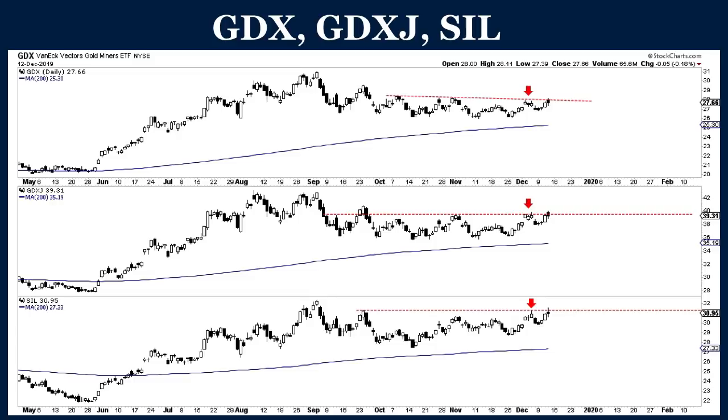So something that you should be watching this Friday and next Friday, watch and see if the miners can make a weekly close above these red lines. A weekly close above resistance, that's a much stronger tell than a daily close above resistance. So that's something to keep in mind this Friday and next Friday.